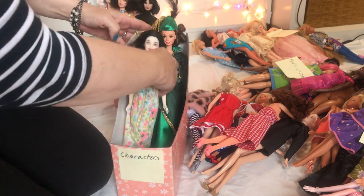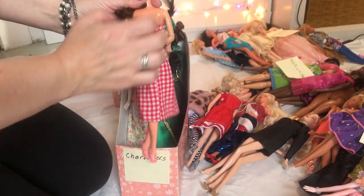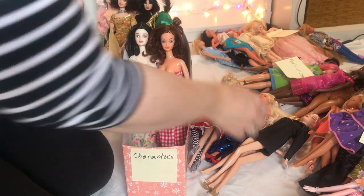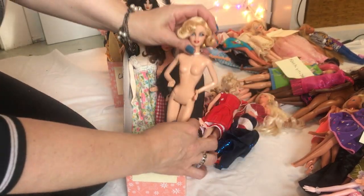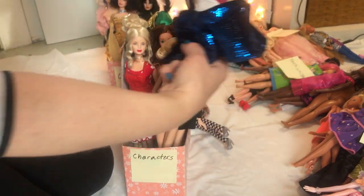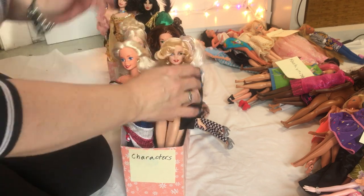This second box later gets changed to Characters and Themes, because some aren't characters per se, but they might have some kind of theme to them. Later, I also move that Irish girl to a Dolls of the World category, even though I only have one other doll of the world.